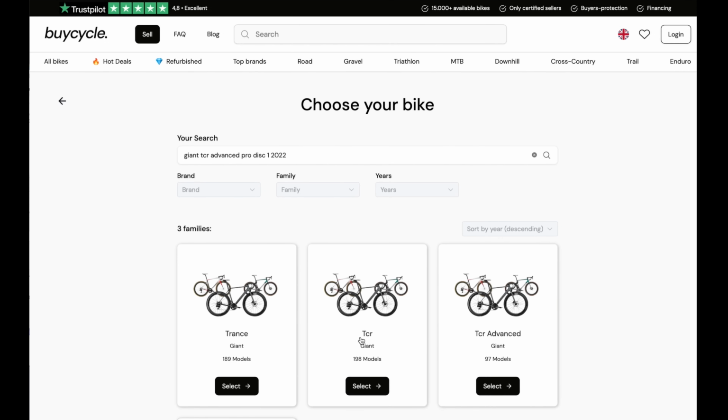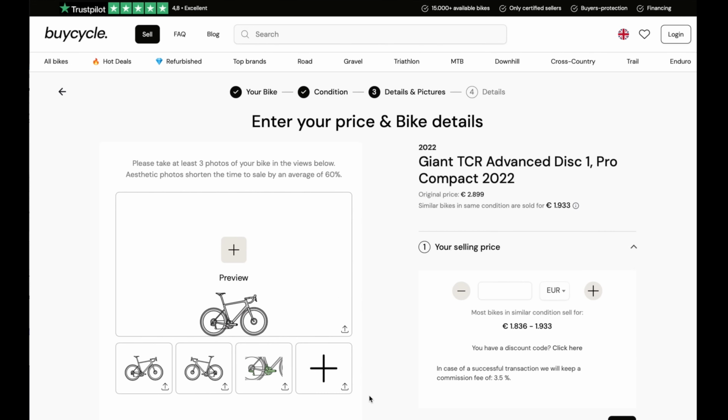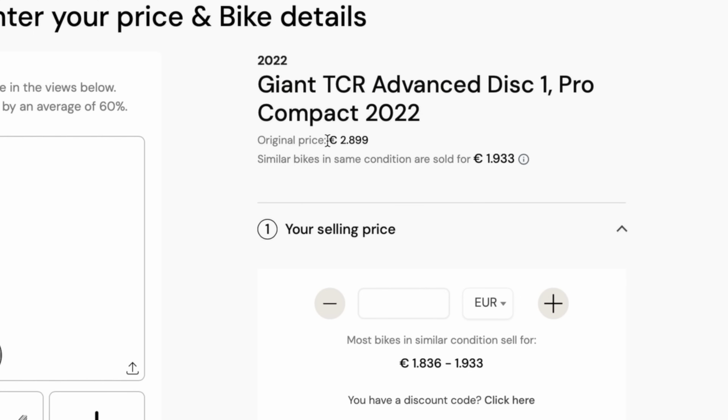But that said, you do need some flexibility because pricing second-hand bikes, in my experience, is a tricky business. Buycycle has a very useful price evaluation tool that gives you an indication of what bikes are sold for in a similar condition to the one you're looking at, which is a really good starting point.